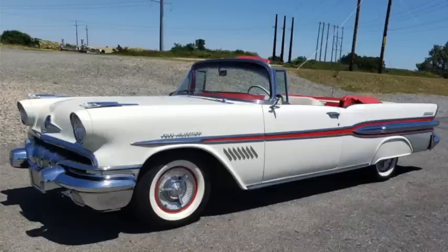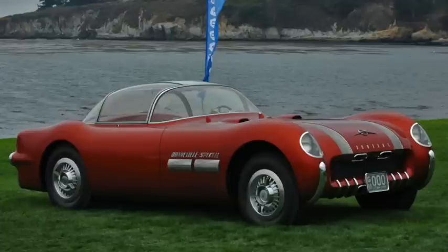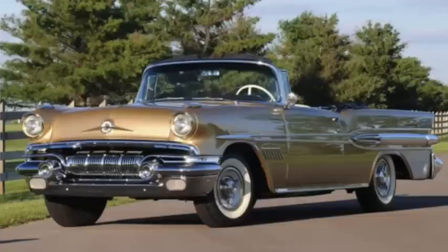Pontiac introduced the Bonneville in 1957 as what was essentially a fully loaded and fuel-injected Star Chief convertible, taking its name from the 1954 Dream Machine sports car concept, which was named for the Utah Raceway. Expensive at $5,800, when a Star Chief convertible started at $3,100, so only 630 were made.